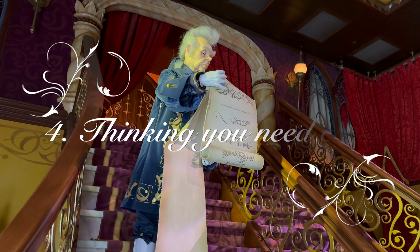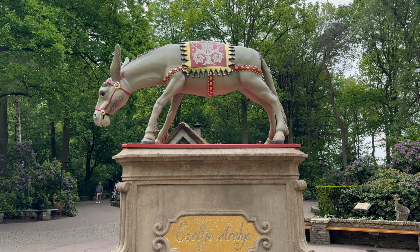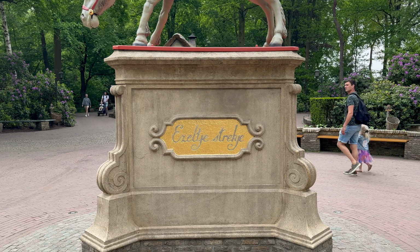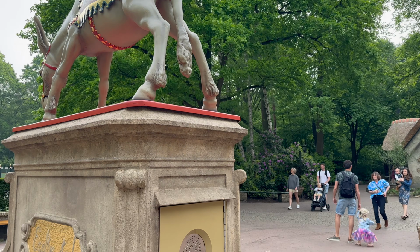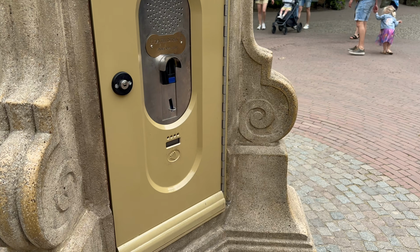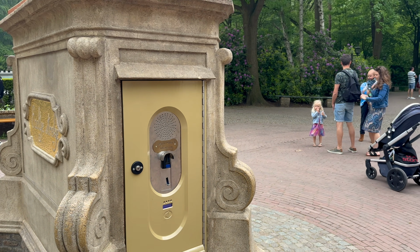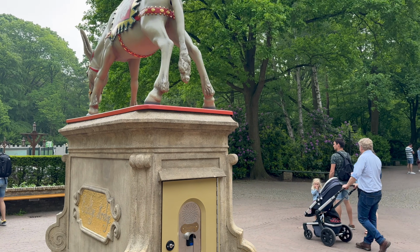The next thing you don't need to do is bringing a lot of cash money to Efteling. There is no need for cash at Efteling. Not that you won't spend any money, you will probably spend money on delicious food, merchandise or this cool donkey, but everything is cashless, so you can pay by card. All credit cards work and all debit cards work, so no need for cash.